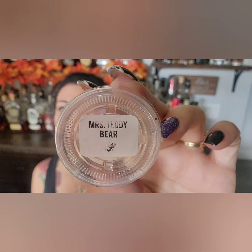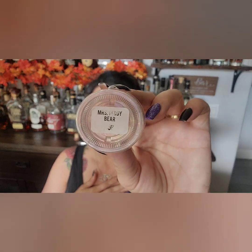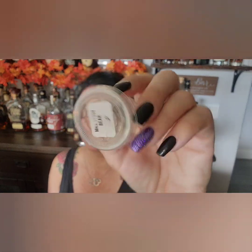The other one I got is, can't really see it. This is Mrs. Teddy Bear. This is from Teddy Bees. I think this one, if I am correct, I want to say like a beignet, cinnamon. This was also beautiful. I am so glad I think I have a tub and a souffle of this. I am so glad I do, because this is a beautiful bakery. This is an all year round bakery. And I'm glad I got to test it out because I haven't melted any of it yet. So pretty. I do recommend it for just a beautiful year-round bakery. Yeah, it's so pretty. Woo, there you go. This is Teddy Bear.